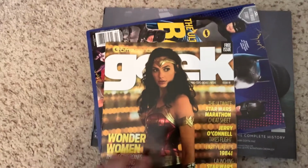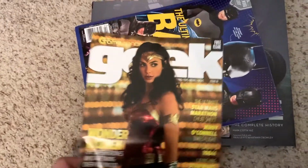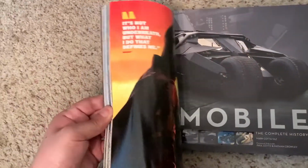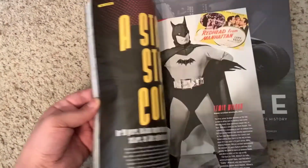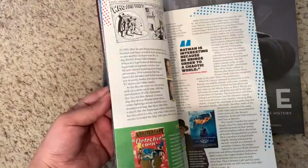This is kind of off topic, but it's a video game magazine that features Wonder Woman from Wonder Woman 84. And then this is more recent. This is the ultimate guide to Batman from his inception all the way to the Pattinson film. I love how this has everything from every single Batman movie. It's a very extensive guide for the character, and yeah, it's awesome.